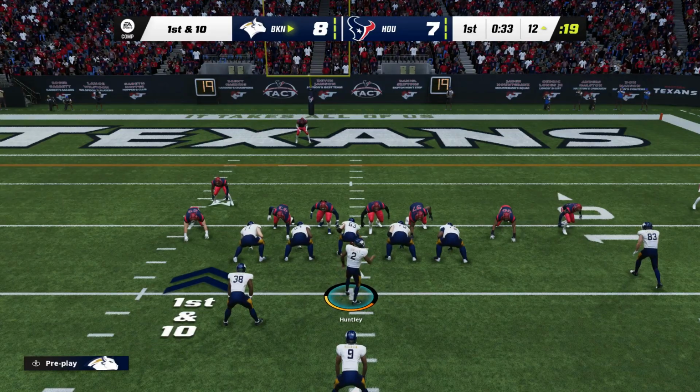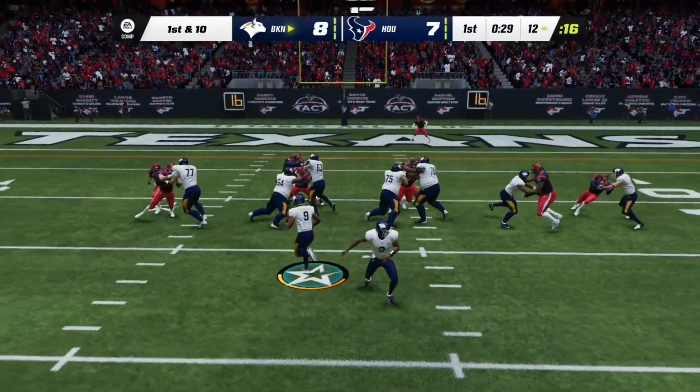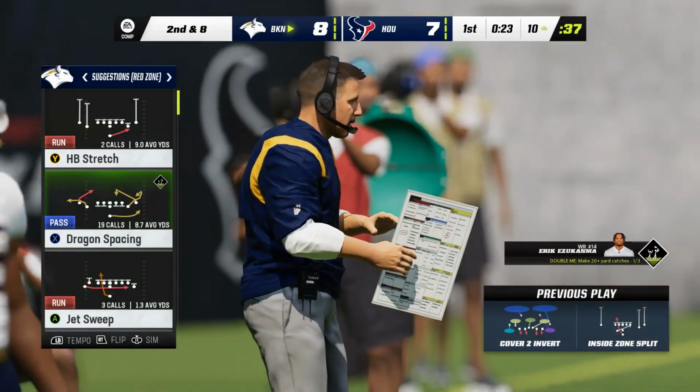From down at the 12, it's 1st and 10. Here's a give up the middle. And he'll get this one down to about the 10-yard line. 2 yards on the carry there.